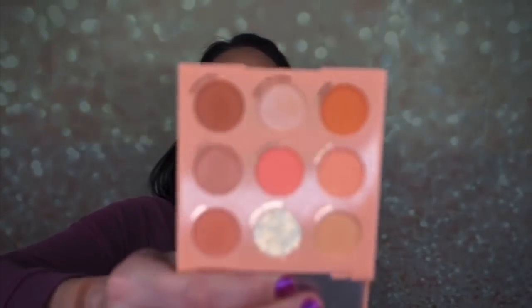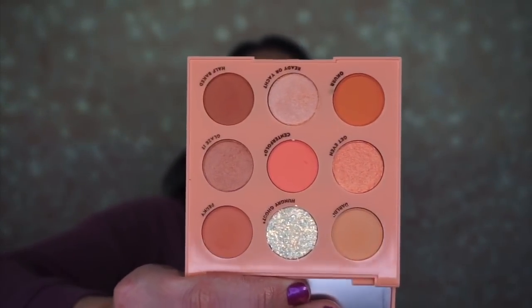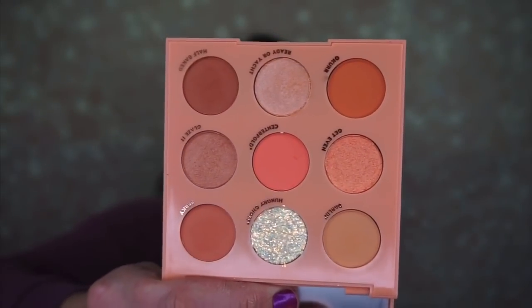Okay, we have the Baby Got Peach palette, and this is by ColourPop. I love this palette so much. I love the colors. I cannot wait to use this in the summer. I've got some eye looks that I want to do with this in the summer. I have them all planned out in my head. Will I do them? I don't know. Here's the NYX Lid Lingerie palette.